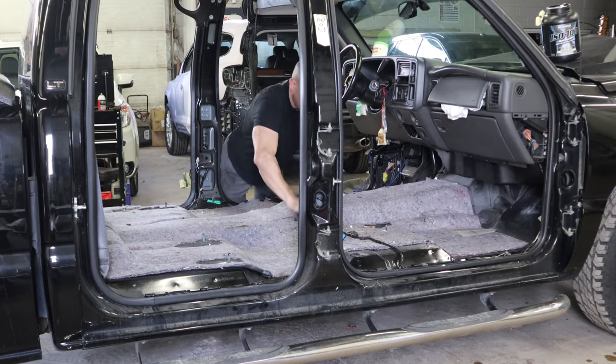Now we can disconnect our steering column. Pull the knee bolster out of there. Disconnect all our wiring harnesses. Unbolt it. Slide it out of there.